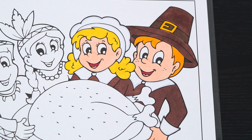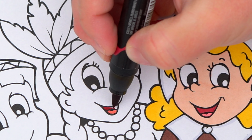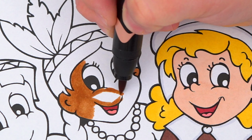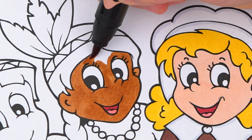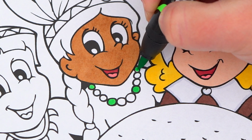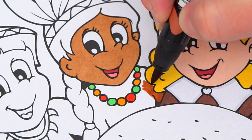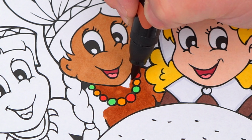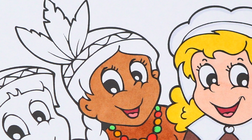Okay, now I'm all finished coloring in the two pilgrims. Next, let's color in the two Native Americans. Let's make her mouth pink and red. And her skin tan. Let's make her dress brown with an orange, red, and green necklace. And let's color in her hair black with an orange, red, and green headband.